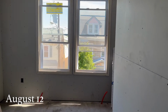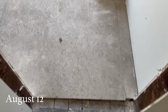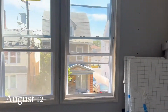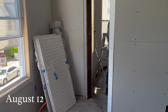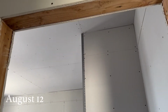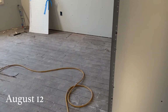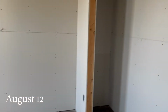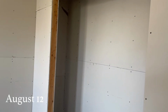Champion's room. So entry here to the other boys' room. Nice size closet again.